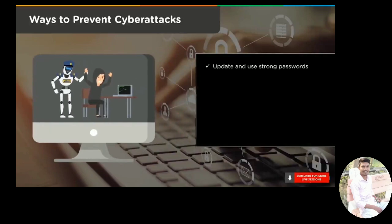Firstly, it is important you change your passwords regularly, and not only change but use strong passwords that are difficult to crack. Do not have extremely complicated passwords that you would tend to forget. Rather, use a password with at least 8 characters and preferably alphanumeric. Also, keep in mind not to use the same password twice.